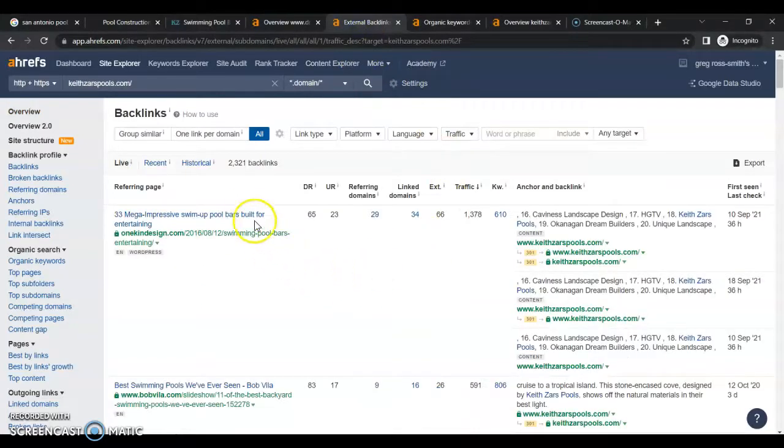Now, a backlink is when one website links to your website and then drives traffic to your website. Google likes this because it's like a popularity contest. So the more relevant this website is to your business, the more power it's going to give you and the higher it's going to boost you. And when they do follow backlinks like this, they actually share the power and help boost you faster on Google.